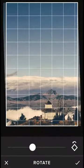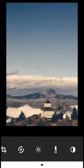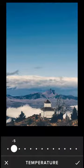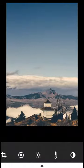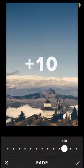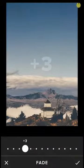Do a bit of a rotation. I did too much there. And let's cool it down just a little bit. Actually, we'll do it a lot. And then we'll bring it back just to see how that affects. Just going to go down 1. And let's work on the fade. We'll bring it up. Too much. Still too much.